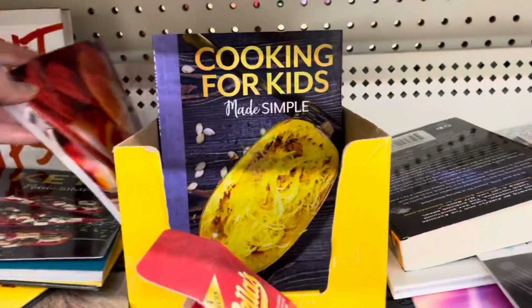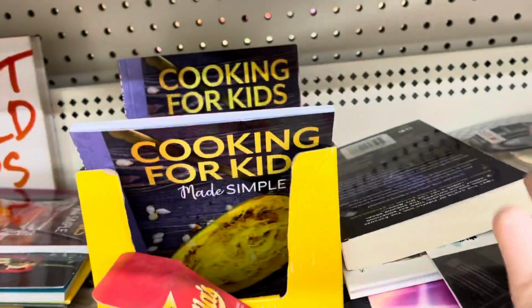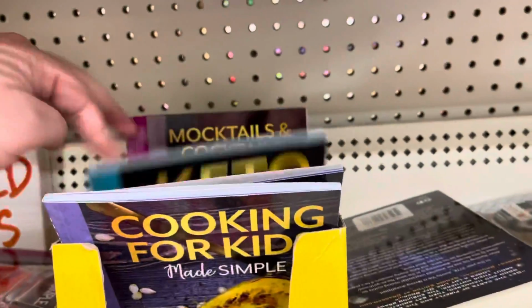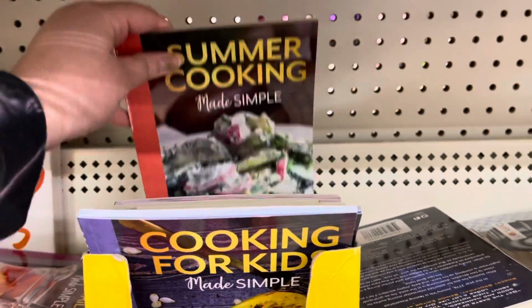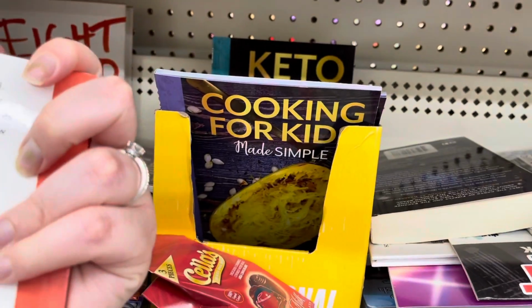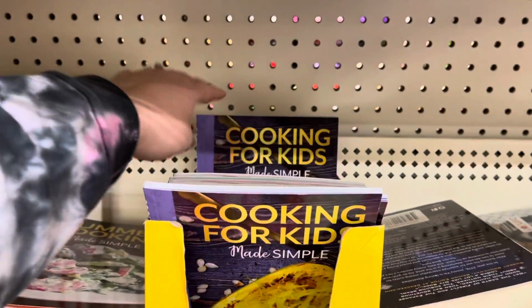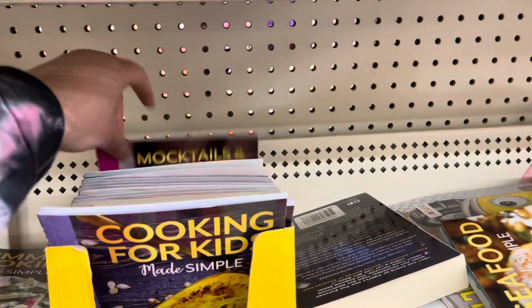I was looking for one and I think I found the soup one. Seafood. Summer cooking. I don't think I have summer cooking. Do I have summer cooking? I think I do. I've got the mocktails too. That's pretty much what I see.